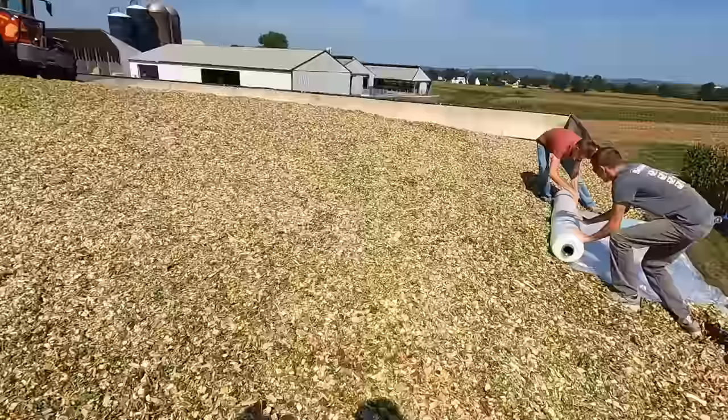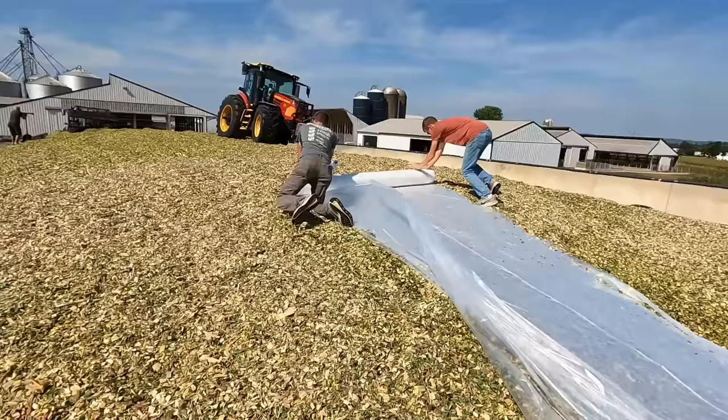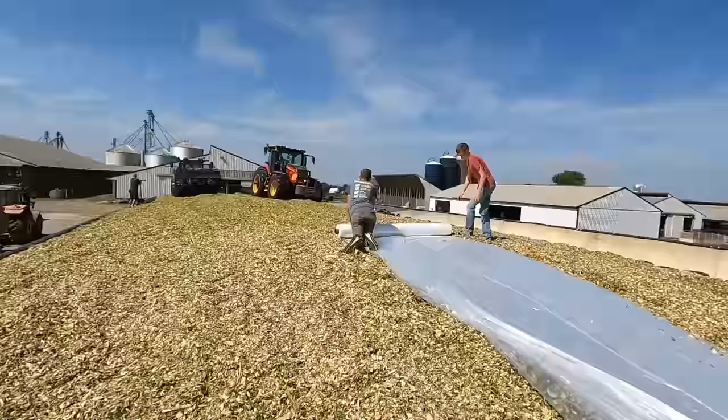We got this clear, real thin plastic. First thing we're gonna do is roll this out. This will be on the bottom layer. It kind of fits around the bumps in the silage. We got Rylan and Rhonda helping us out here. They're gonna roll it out part way. We gotta wait till they're done packing the front of the bunk yet. So we'll roll that out, pull the back plastic up, pull that side up, and then this side over top.